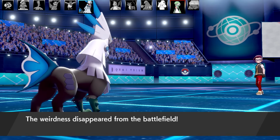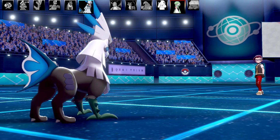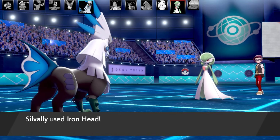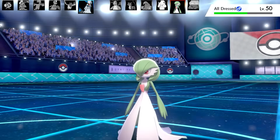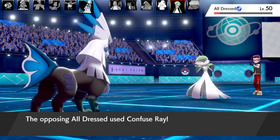The EVs in this one are max attack and max speed. I like to run Jolly Nature on Silvally. It's got some good speed. I actually gave it just all attacking moves instead of any setup moves today. So I've got Iron Head, Fire Fang, and Thunder Fang. And I actually was surprised that Gardevoir managed to live that Iron Head.